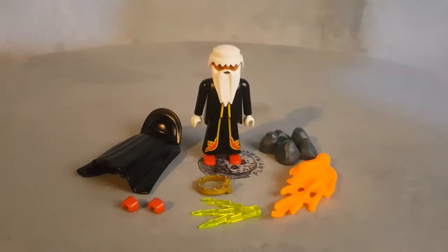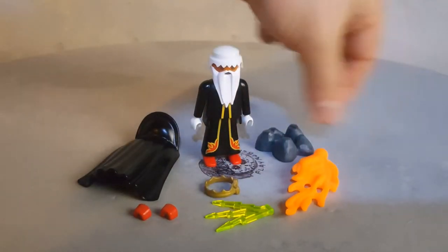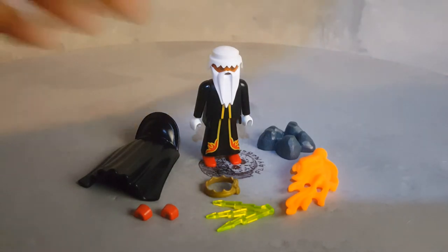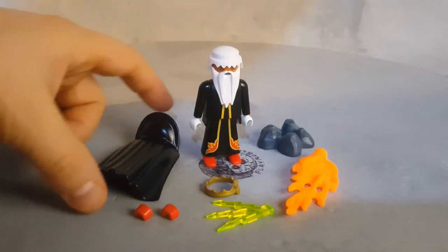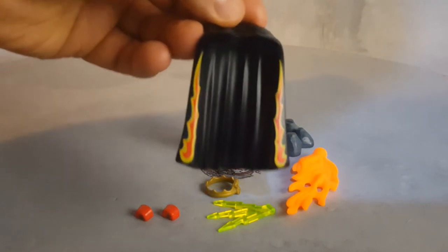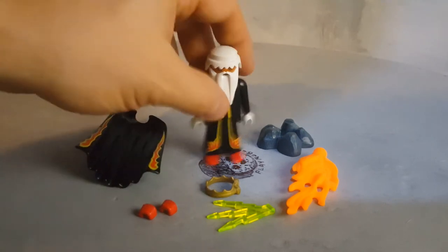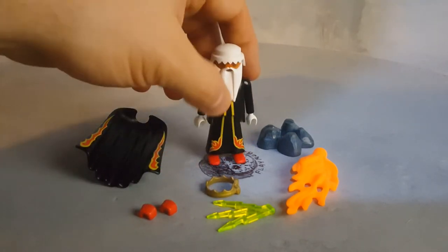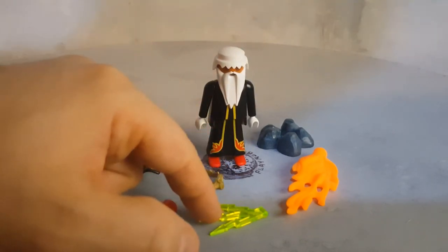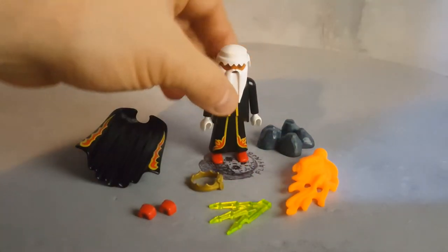Here are all the accessories from the set 3932. You have the fire, and the rocky formation that you put the fire in the middle. There is a cape. It's a very long, large cape with fire emblems on the sides. There's two red cuffs that match his shoes perfectly. Then there is a crown and a bolt of lightning that he can hold in his hands.